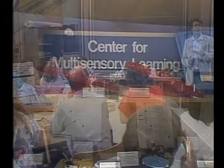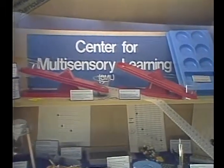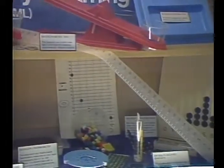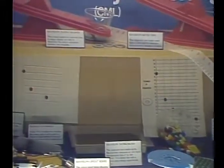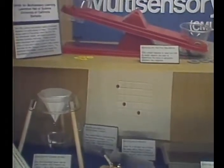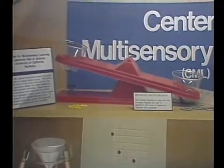The Center for Multisensory Learning at the Lawrence Hall of Science serves the science education needs of disabled students. Its programs reflect a philosophy of student inquiry and problem solving. Through a multisensory hands-on approach to learning, the center's programs make science more accessible to all students, regardless of their disabilities.